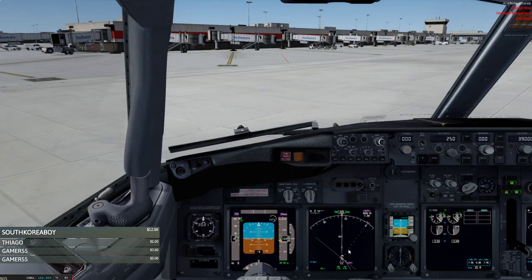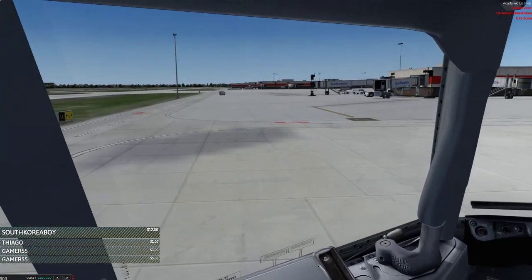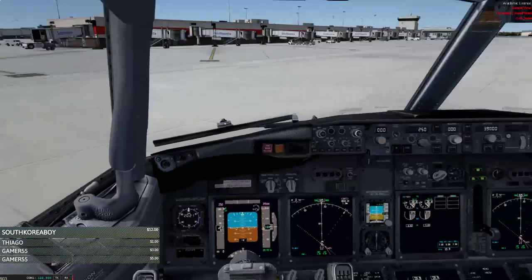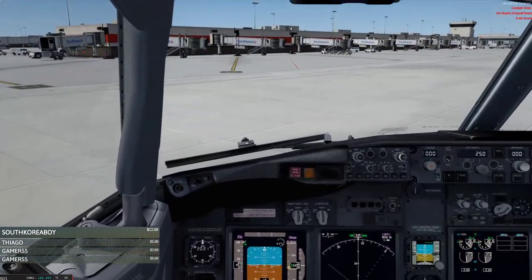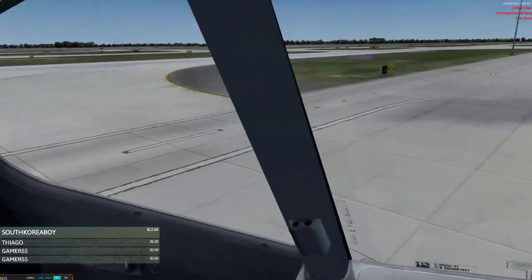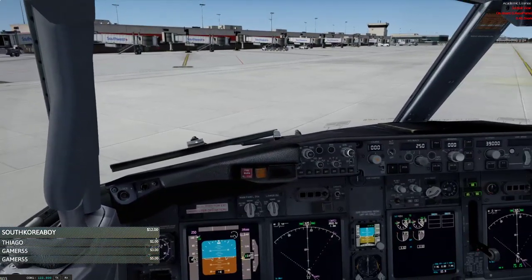Alright, looks like runway 9 on our left is... I don't know if it's behind us or not. What is this? Alright, it's behind us. So we're just gonna make a little U-turn here. Atlanta traffic, Southwest 603, taxiing to runway 9 on our left, Atlanta.